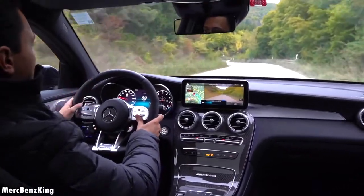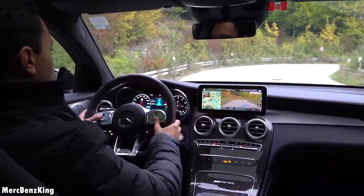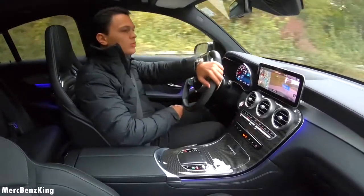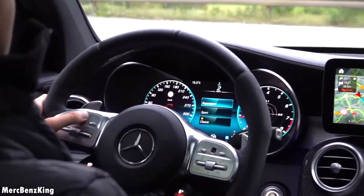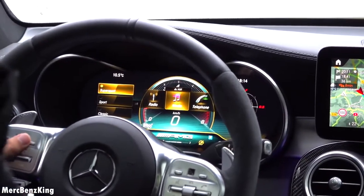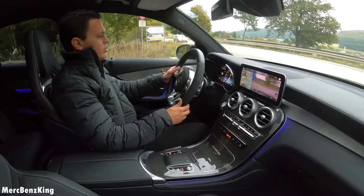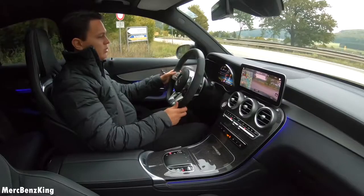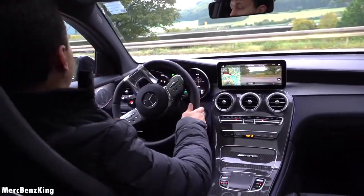Display in the infotainment system. Let's hit the menu and I will swipe all the way to the right to stealth and display design. And let's select the Super Sport menu, again to the left to navigation, and this will show you which way you need to drive. But I will leave it on AMG so you can see the boost. Let's take a turn to the left.